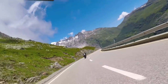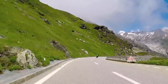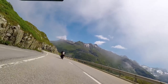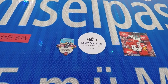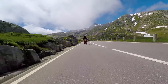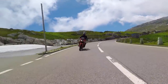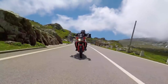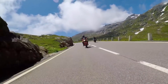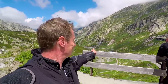We've got a long day ahead of us. Let's get a move on. We'll add a Moto Euro sticker at the summit and grab a quick coffee. No time to hang around. We're riding down the pass towards the enormous hydro dam. Grimsel Pass Part 2. Down there.